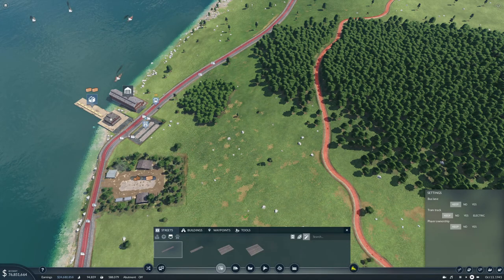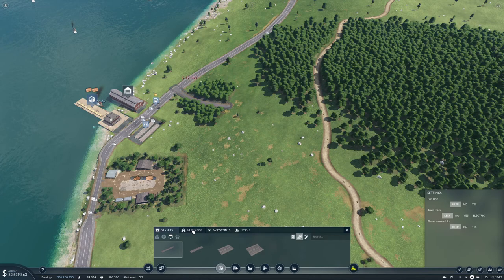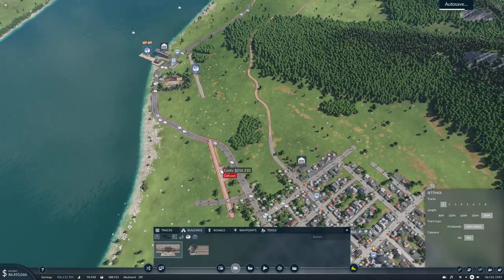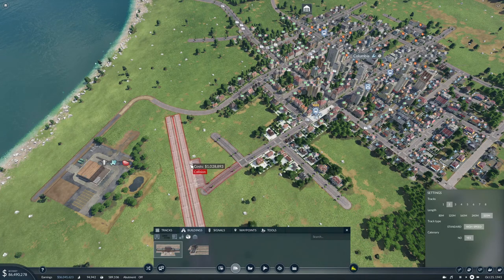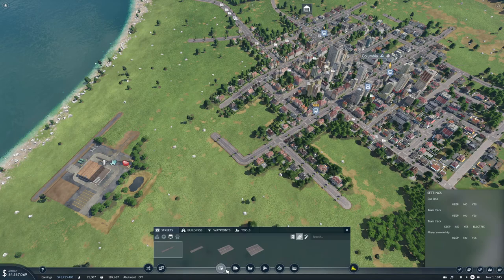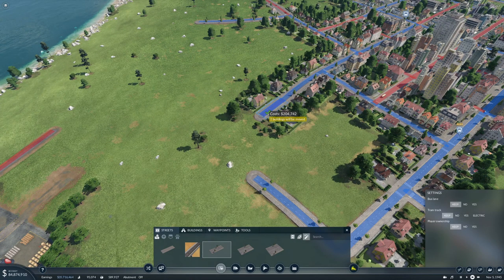Let's build a little road up this way. Something like that. And then this can come in here. All right. Then we need a cargo station here. And we need two platforms. We're gonna have to tear that out. Let's just upgrade that.